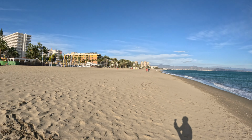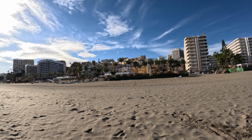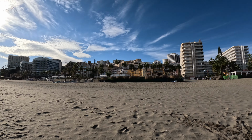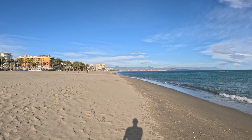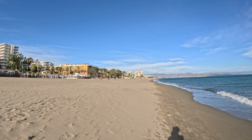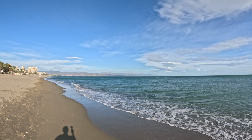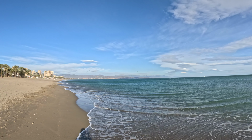So you can see that's how it looks from the beach with all the hotels, apartments here, and now let's take a swim even here as we enjoy this beautiful sun and scenery. And one more airplane, it's on its descent towards Malaga airport that I have landed at earlier today.